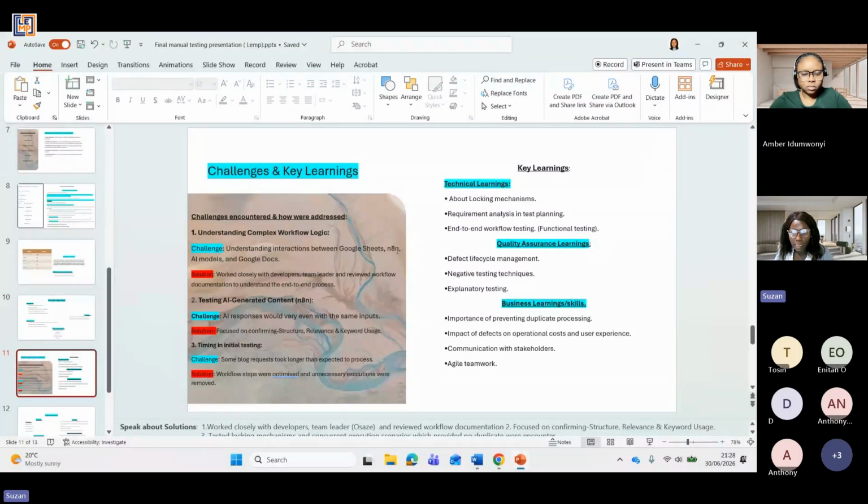The challenges and key learnings. The challenges that I encountered and how I addressed them: initially, it was understanding complex workflow logic. The challenge was understanding the interaction between the Google Sheet, the n8n and the AI models which were used. The solution was working closely with the developers. The team leader, Saz, was quite helpful on this.